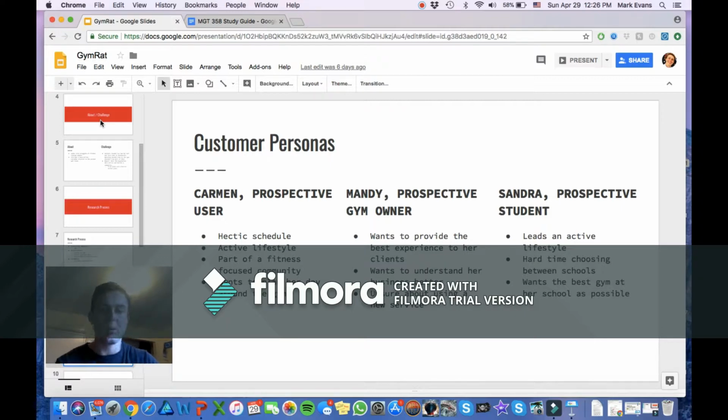To start with Carmen, the prospective user, she's an adult with a hectic lifestyle. She wants to plan her day around the gym. She has kids. It's a pain to try to get to the gym, and that's completely understandable. She's heard about GymRat, and she really wants to get it involved with her gym. She thinks it could be a very viable product to help her figure out the best time to work out and show her kids how to lead a healthy lifestyle while also being there for her family.